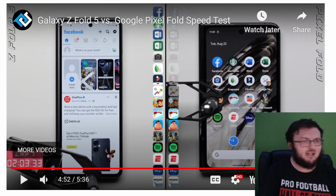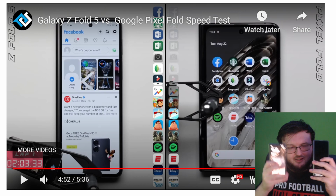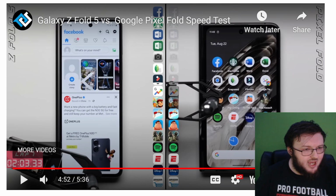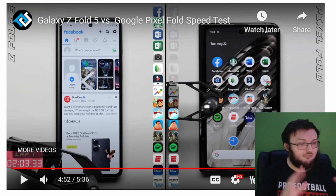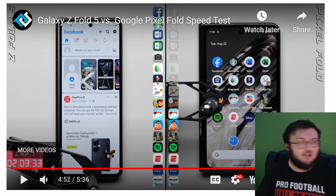So I want to talk about this video today by Phone Buff. He put these two phones to the test: the Google Pixel Fold and the Galaxy Z Fold 5. And he wanted to see which one would win in a speed test, a performance test. Pretty much what he did, he has a robot here and he goes through different applications, one after the other, to see which one on both phones loads up faster.